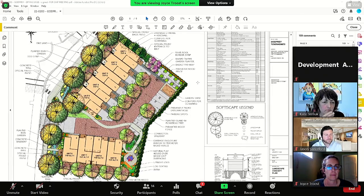Using a palette of plant material that's a good percentage of natives, but also some ornamental species that will do well for this kind of project where we have these individual doorways into the rear of these units, and then they will have their little flowering trees and ornamental trees for each of the units and their patios. And I think that's pretty much it for the landscape design on this one. Thank you.